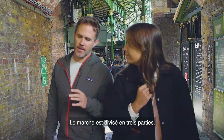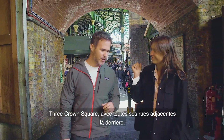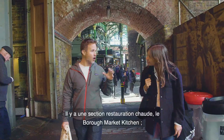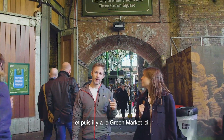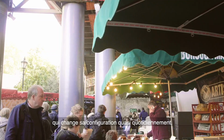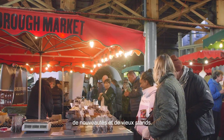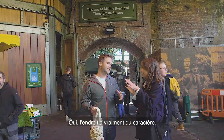So there are like 3 distinct parts of the market. Three Crown Square with all its tributary roads back there, kind of permanent stalls, and some semi-permanent too. There's a hot food section called Borough Market Kitchen. And then in here is Green Market, which kind of changes daily, with lots of transient trolleys and some new places, some old places. So every kind of corner's got its own character. Yeah, it's definitely a character.